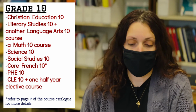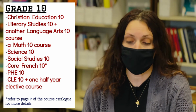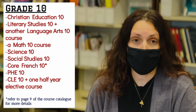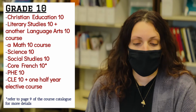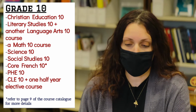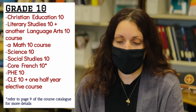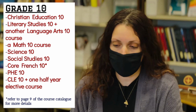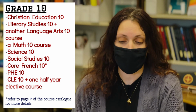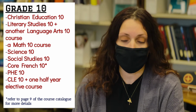You will have to choose 1 half-year language arts course to accompany the required Literary Studies 10 course. You will choose 1 of 2 math courses and also a half-year elective course. Any student wishing to take Band 10 would not have to select a half-year elective course and would complete Career Life Education, CLE, outside of the timetable, online through Holy Cross. Details about grade 10 course descriptions, including some music courses that are offered outside of the daily timetable, can be found on pages 9 to 17 of the course catalog.